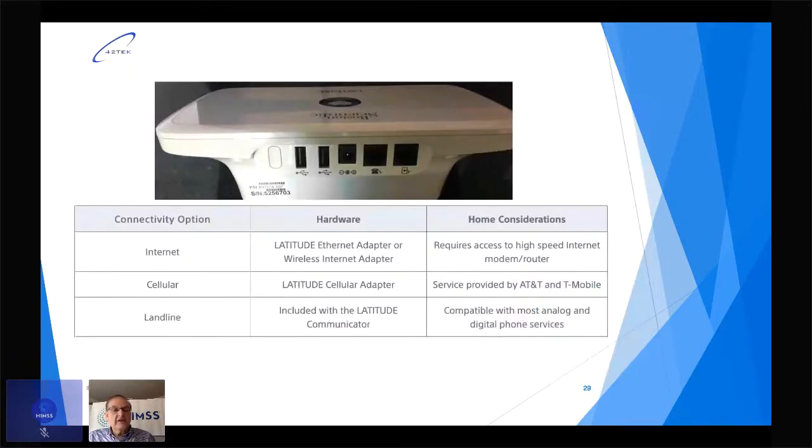Some of these devices are versatile. This is for monitoring a pacemaker, and you can see the different jacks on the back, and you can connect with a landline, cellular, or various internet connections.